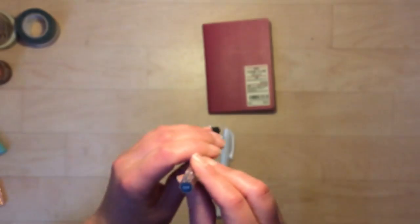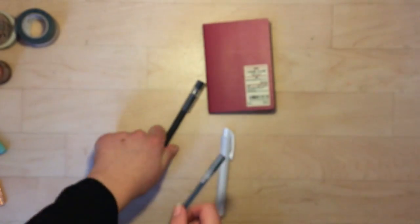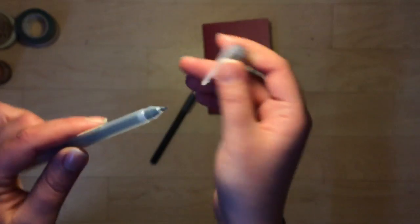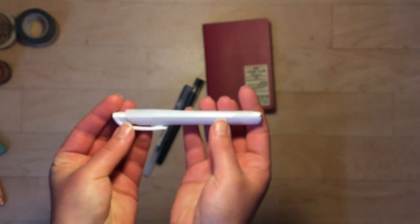I also got a 0.25 gel pen, which I love this size for doing really fine detail writing on spreads in my bullet journal. And I also got a 0.38, which is another fun thin size to have. And the last thing I got was this super nice looking eraser.